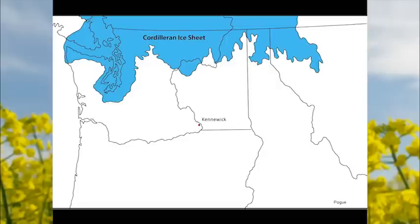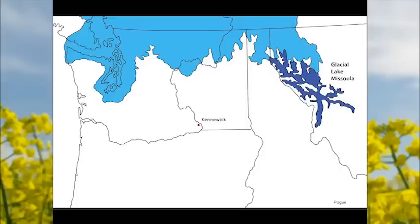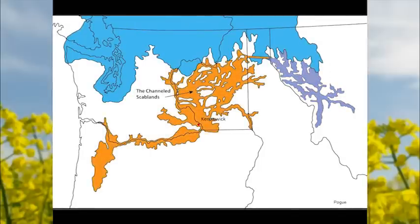But meltwater off the front of that glacier in Montana got trapped behind the Bitterroot Range and in front of that melting ice sheet. And there was an ice dam, an ice plug that sat right over northern Idaho. Think Sand Point or Lake Pend Oreille or Coeur d'Alene. And a lake formed, Glacial Lake Missoula, fresh water, clear as a bell. And then finally there's enough water in that lake to break through the ice dam and come screaming over eastern Washington at up to 60 miles an hour and wreaking havoc, as they say on NFL Sundays.